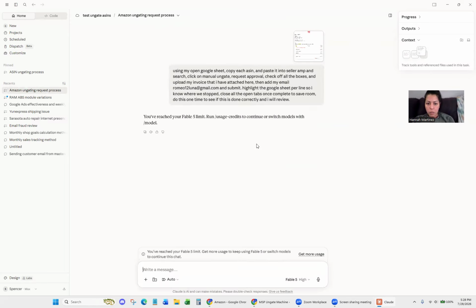Working on it. Okay, so down here at the bottom it says you've reached your Fable 5 limit. That's because I've been doing this for 48 hours straight. That's okay. So we're going to try to do this on Opus 5. We're in Opus 5 now. That's just like a different mind or part of the brain of Claude. So I'm in there now. I'm gonna say go. So let's see if this works.